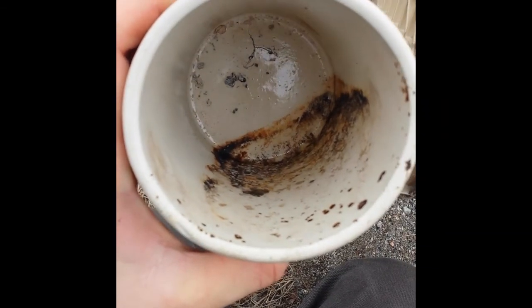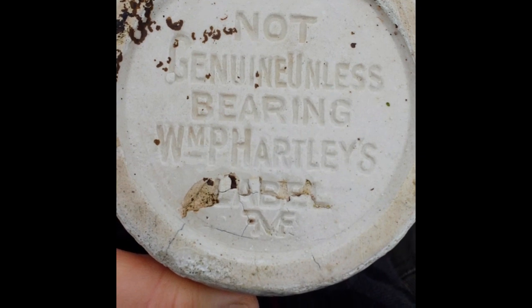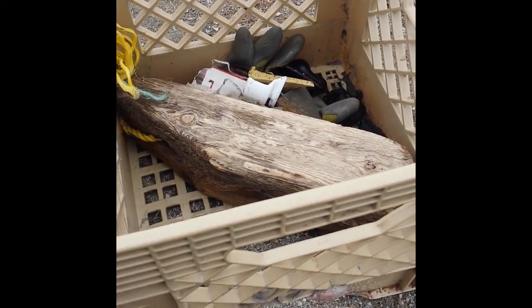And best part of all, this. Got this off camera, sadly. This would be a perfect thing to get on video. There's a bunch of writing as well. Not genuine unless bearing WMP Hartley's label. And then it has the symbol on the corner. So yeah, that's about it. Had a good dig. So that's the end of the video.